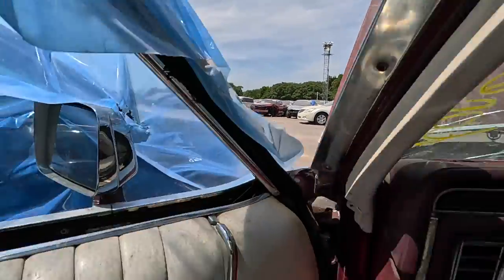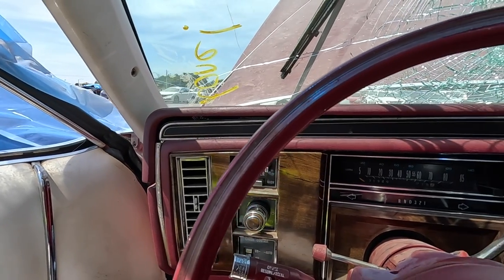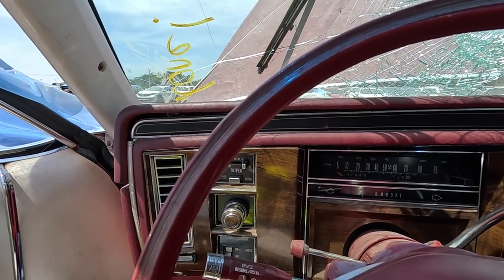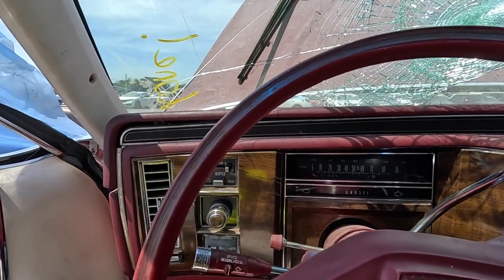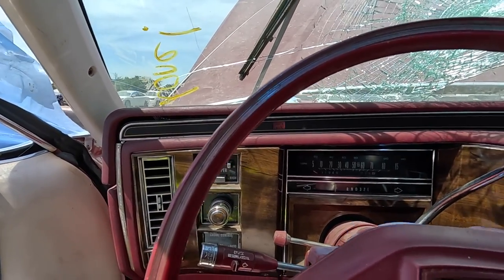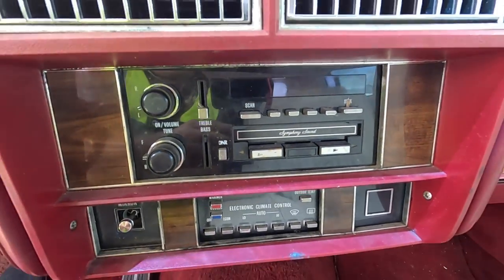I'm thinking maybe this car's last days before it ended up here probably belonged to a younger person, maybe. I could be wrong. I thought it was an old person's car, and I bet it was at one point. And then I think some younger guy got a hold of it. But it still has the factory old school Delco radio. Look at that.